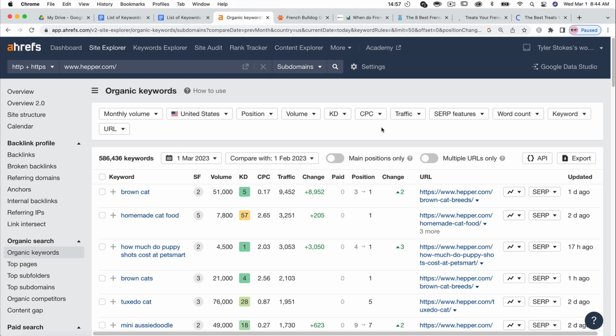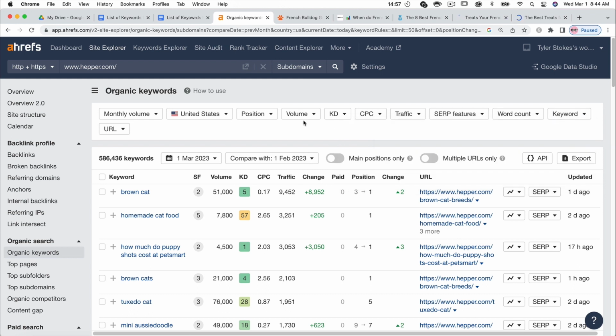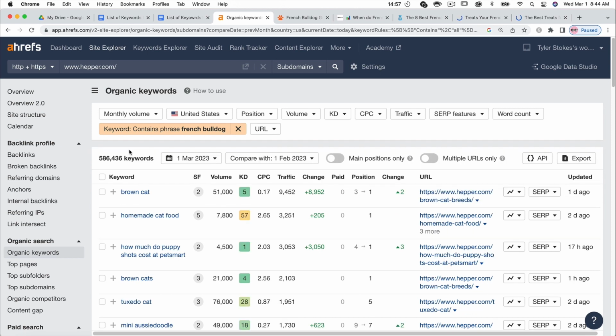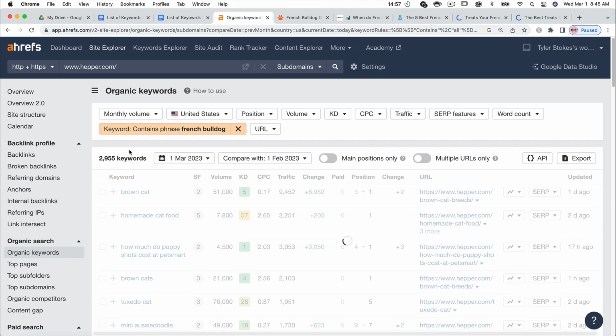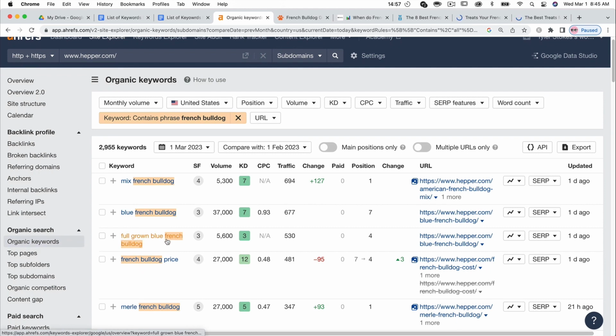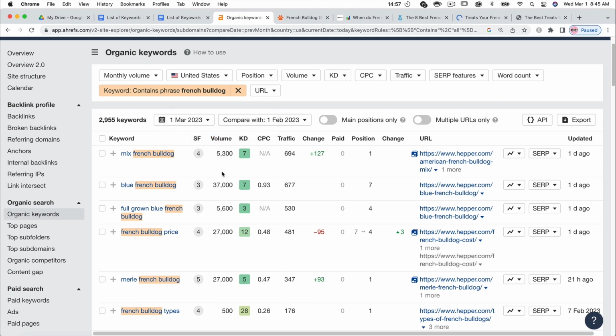So what we want to do is make sure that it has the term French Bulldog in it. So word count keyword, okay, has French Bulldog, and we'll hit apply, show results. So now Ahrefs is going to show me the keywords that Hepper.com ranks for that are associated with French Bulldog. So mixed French Bulldog, blue French Bulldog, full grown blue French Bulldog, French Bulldog price, and so on. And it's also going to show me the volume of this keyword and the keyword difficulty score.